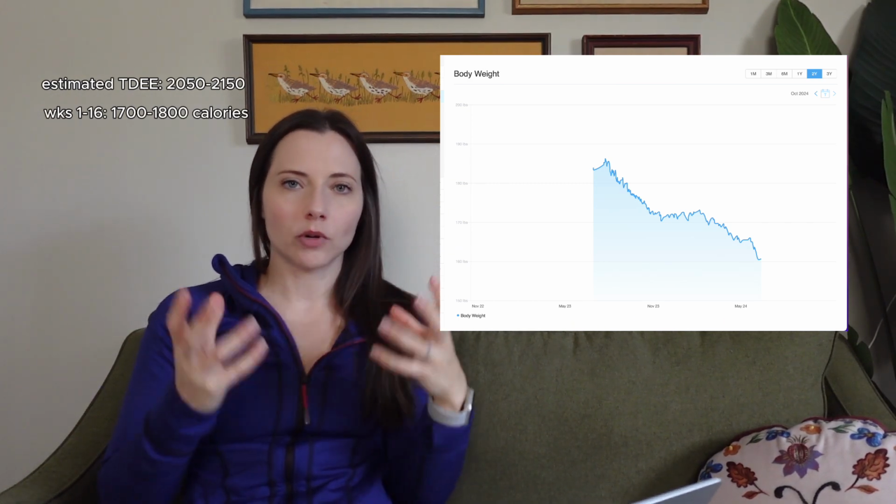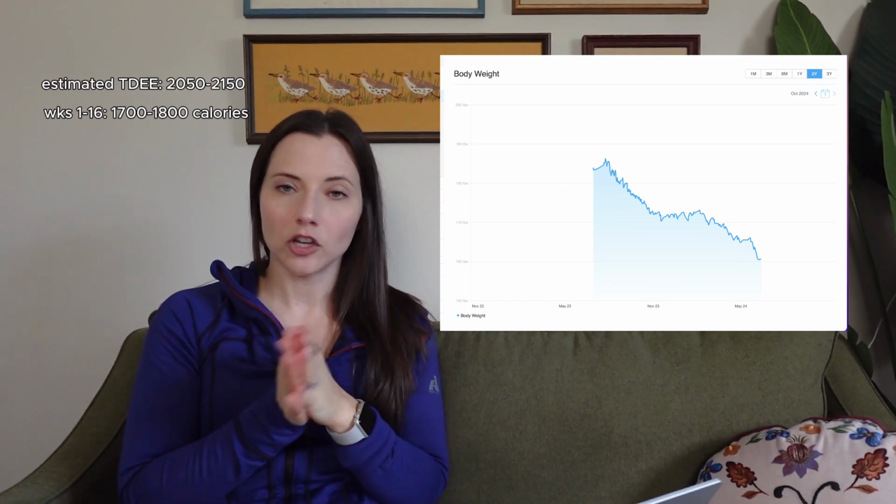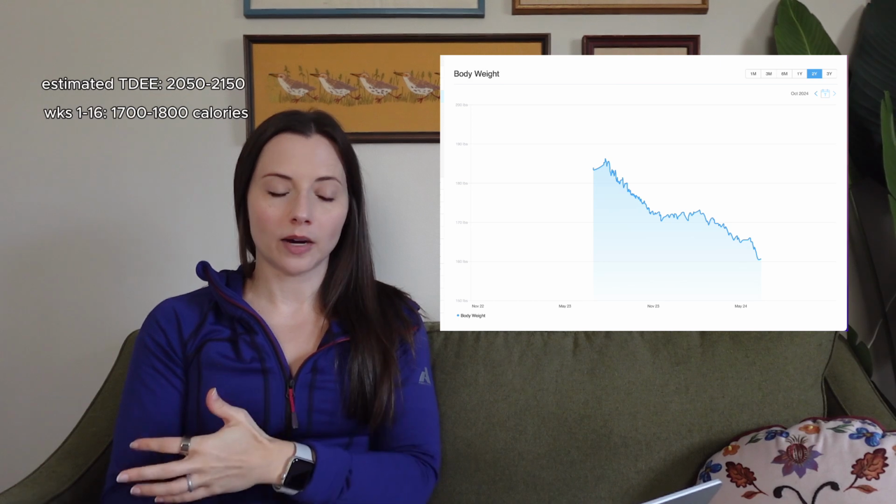And all of the things that were going on in her life added up to, this is a really great time to bring her to maintenance, train heavier, get stronger, and give her body a little break from the deficit, and then drop her back into a deficit when she's ready in the spring.